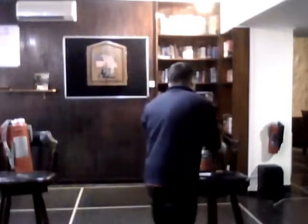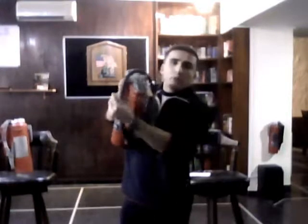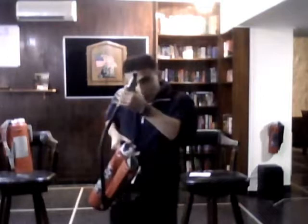Let me show you how to use the PASS system on a fire extinguisher. Okay, this is your fire extinguisher. Grab the handle. All right, you're going to pull the pin. I already have it pulled. You're going to grab your hose. You're going to aim at the fire, aim at the base of the fire, not the top. S is going to be squeeze the handle, and the other S will be sweep from side to side.